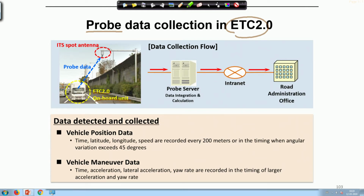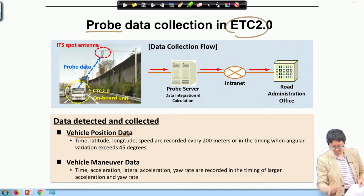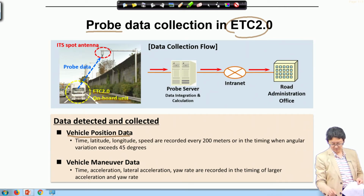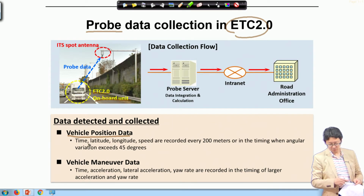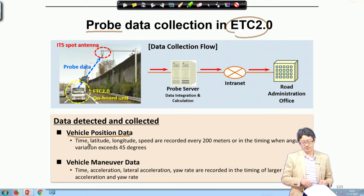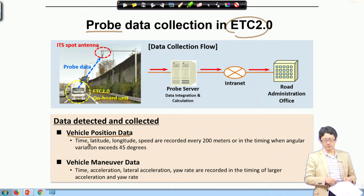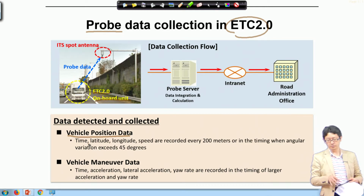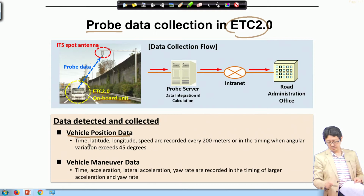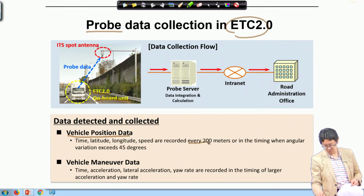This onboard unit stores the position data. So time, latitude, longitude and speed can be recorded and stored in this onboard unit, every 200 meters.